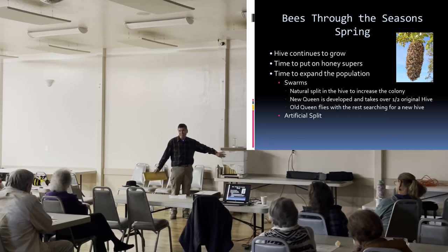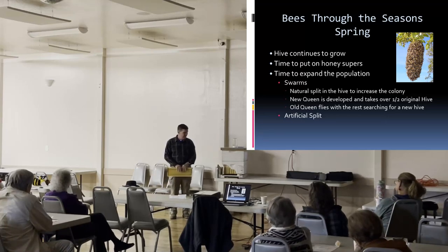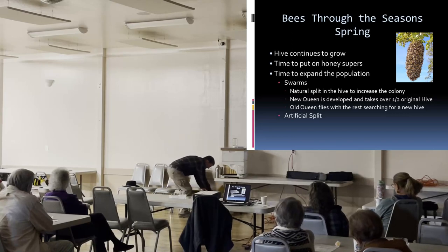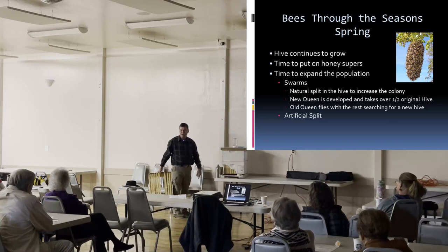And they don't need anything. They don't need coats or anything. They keep everything inside the hive warm. But if they run out of food, they're in trouble. So I put a second box on there. If they build that second box, that's their box. Our rule is never to take or steal their honey. That's for them.